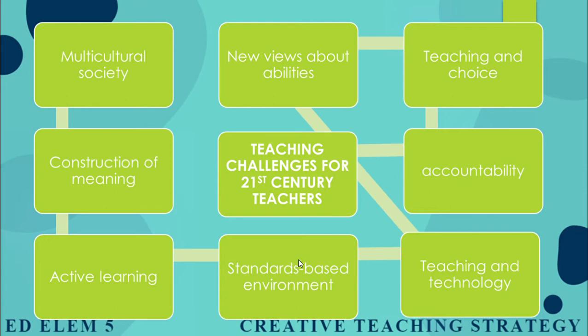Another one is it should be a standard based environment. So meaning we don't just give you lessons that are not in the curriculum pattern. So as a teacher, I just gave you from the first day of class your syllabus, right? If you will be a classroom teacher in the future, you will be looking for your most essential curriculum guide. Or somehow it will be given to you.